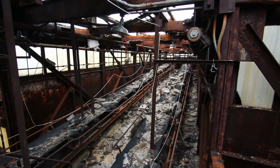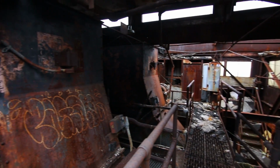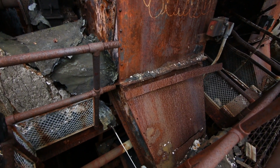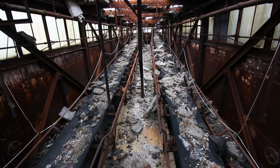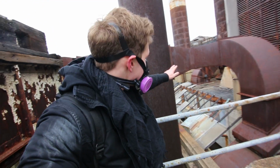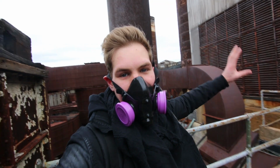Look at that. These are more conveyor belts. These are some chutes, kind of like at the phosphate plant, that went down and dropped off all the material. Now we're on the rooftop. This is actually a separate building. Go over here to this other building that has all the cool stuff.